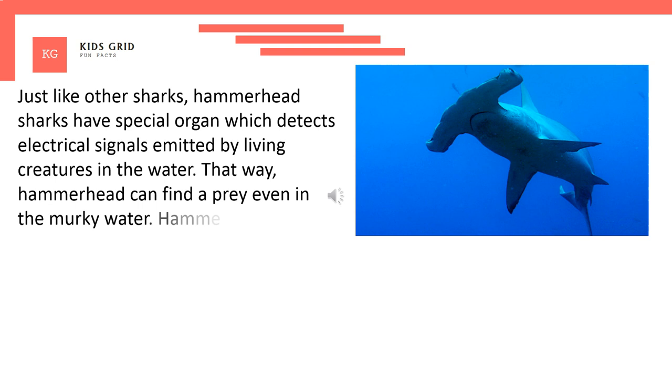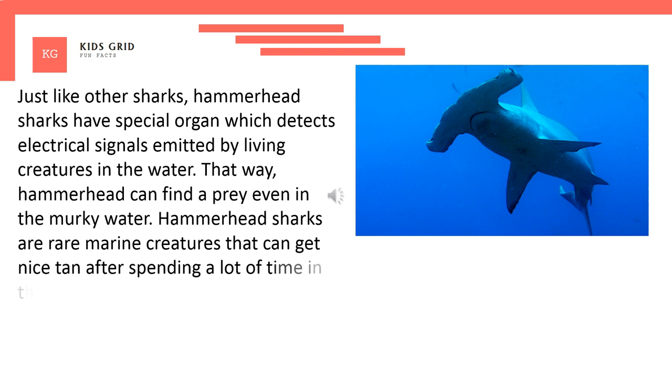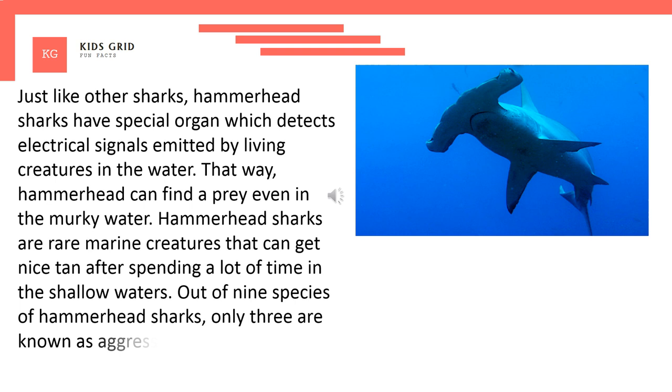Hammerhead sharks are rare marine creatures that can get nice tan after spending a lot of time in the shallow water. Out of 9 species of hammerhead sharks, only 3 are known as aggressive. But attacks to humans are extremely rare.